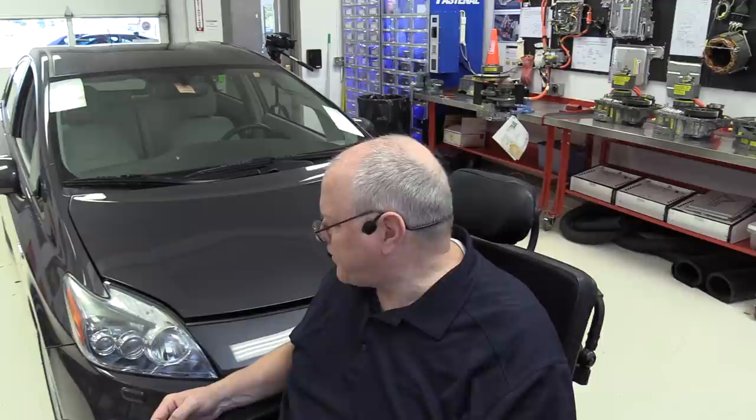So every hybrid and electric vehicle will have a 12 volt battery somewhere on the vehicle. That 12 volt battery could be a little tiny battery like in this Prius, or it could be a great big one like in a Tesla Model S, but they still have a 12 volt battery. And another thing to keep in mind is that these vehicles do not have an alternator. So the traditional charging system that you may have learned about over the years does not exist on these vehicles.